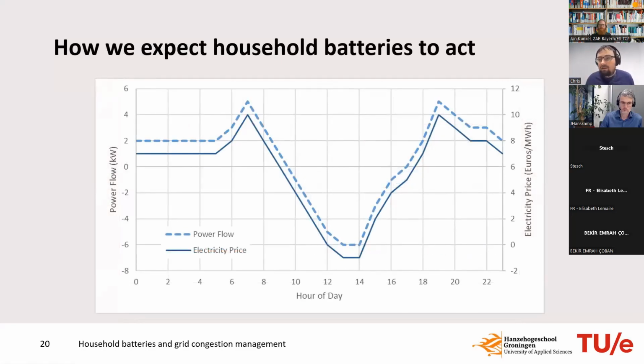So if we're going to use batteries, let's imagine a scenario where a government subsidizes household batteries. They already do this in some countries. How do we expect these batteries to act? And will they help solve grid congestion problems or not?